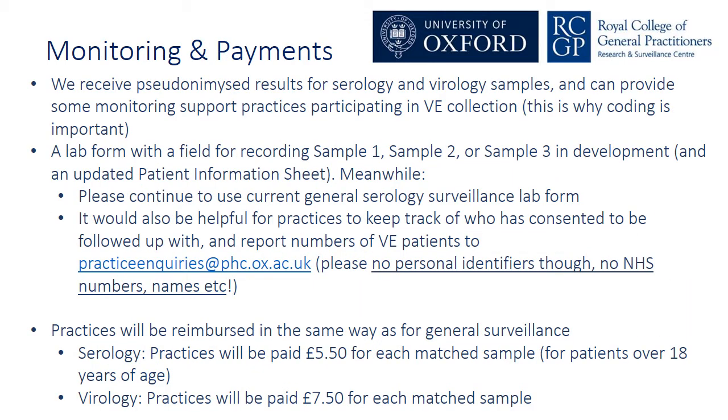In terms of monitoring how to track patients across different time points, we do receive some pseudonymized results for serology and virology, and we'll be able to provide some monitoring support to practices that are participating in this VE collection. But that's really dependent on the coding, which is why it's so important.